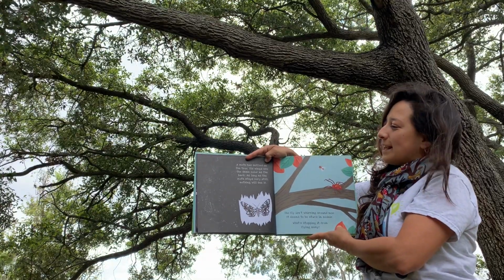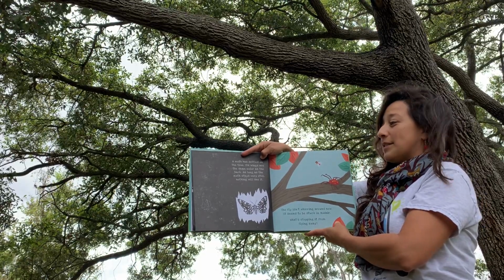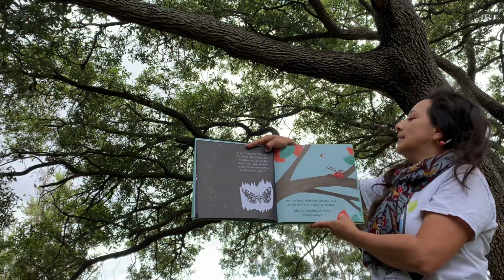A moth has settled on the trees. Its wings are the same color as the bark. As long as the moth stays very still, nothing will see it.